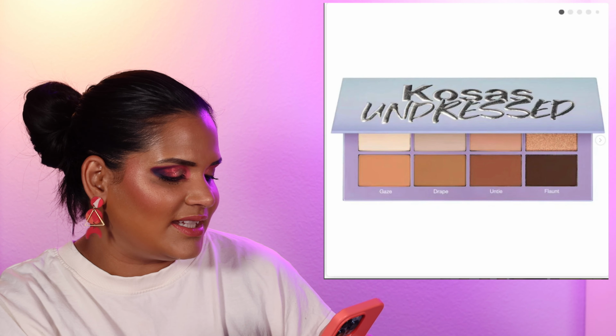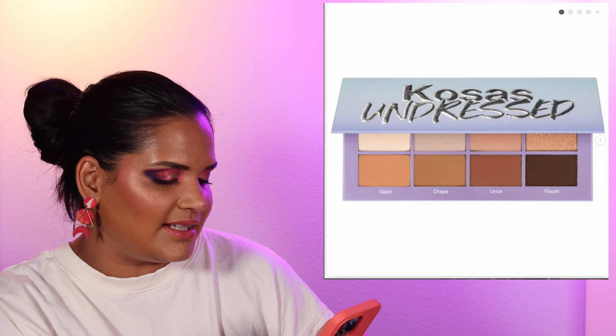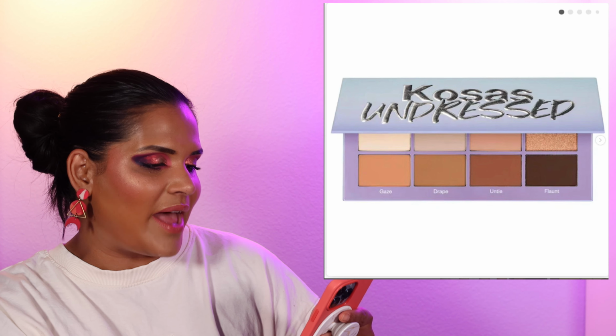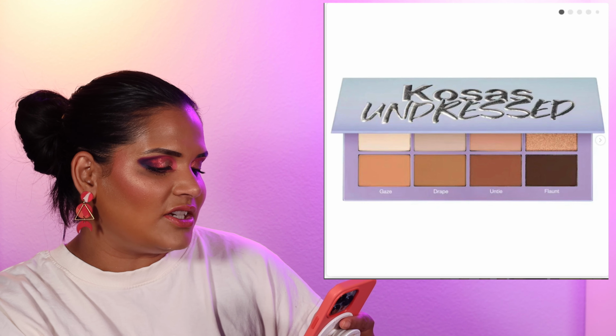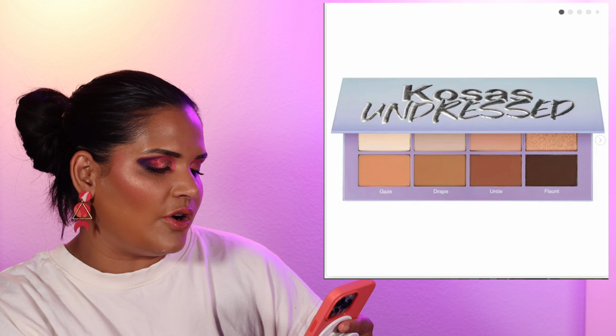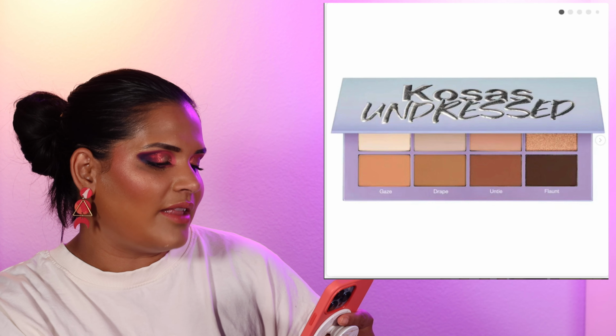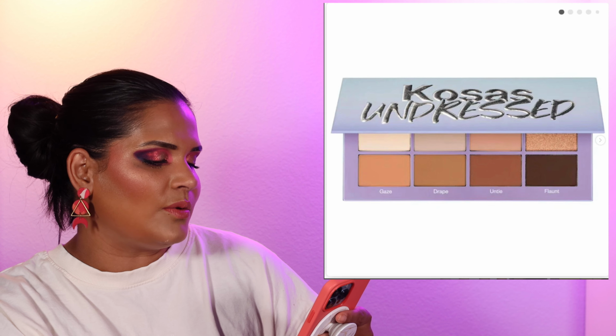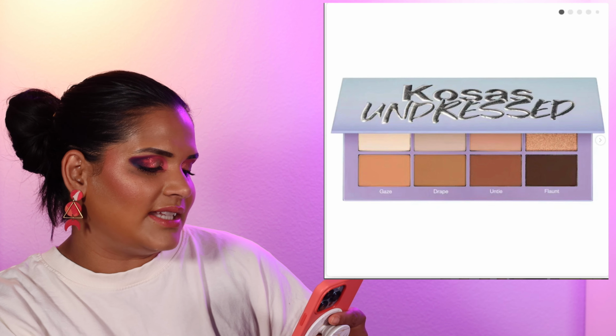Okay, so we have this new reveal from Kosas. This is their new Undressed Talc-Free Neutral Eyeshadow Palette. So it says 7 matte shades and 1 shimmer in a neutral shade for a no makeup look to full glam. Infused with cucumber fruit extract to soften and soothe, vegan, cruelty-free, and it comes in recyclable packaging.